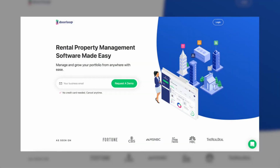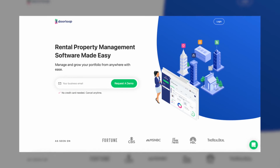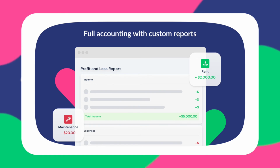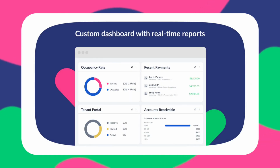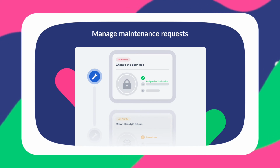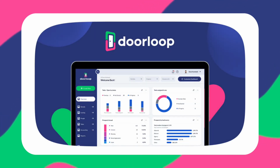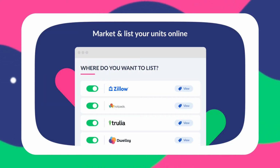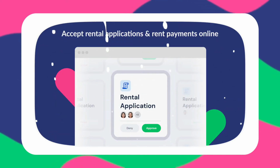As far as features go, DoorLoop does everything mentioned in this video thus far and then some, allowing you to handle all of your accounting needs, from automatic rent payments via multiple payment methods to managing your work orders and allowing tenants to submit maintenance requests themselves in the app. You can communicate with your tenants straight through the app. You can access an owner portal for easy and quick reporting, and simplify the process of bringing in new tenants using things like automatic listing and tenant screening.